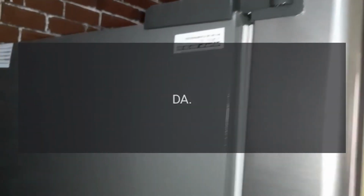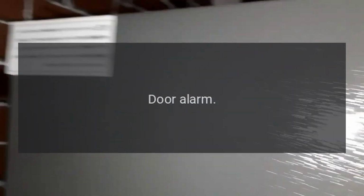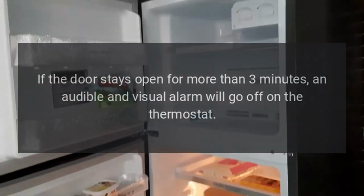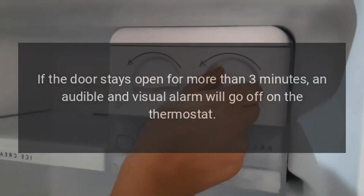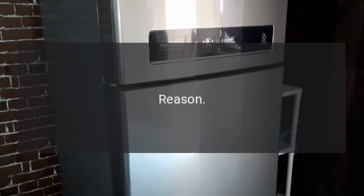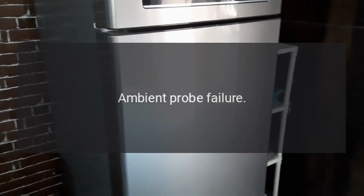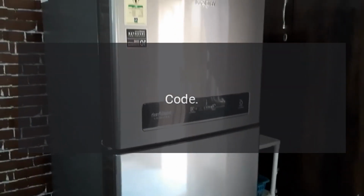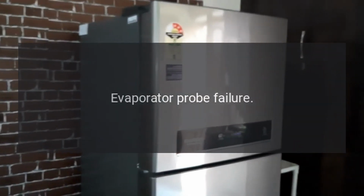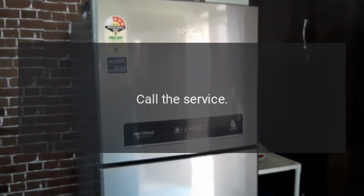Code DA. Reason: door alarm. If the door stays open for more than 3 minutes, an audible and visual alarm will go off on the thermostat. Code P1. Reason: ambient probe failure. Call the service. Code P2. Reason: evaporator probe failure. Call the service.